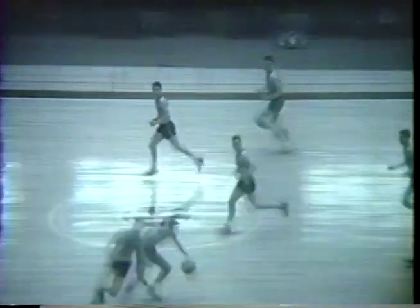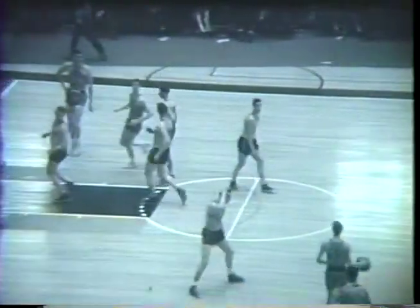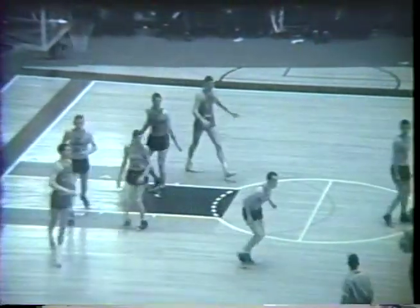Rebound by Erlington. Ball is passed over to Robinson. Robinson of Erlington hands to Kirkwood. Kirkwood waiting for Todd to come into the pivot, gives it to him now. Todd fakes, goes, hooks one, good.